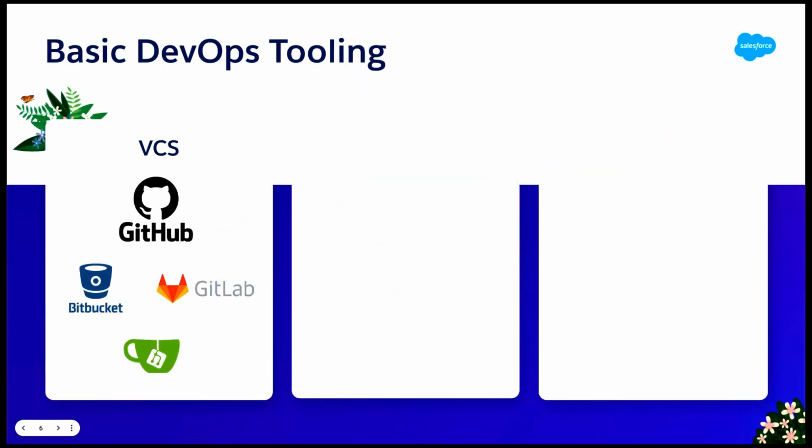So what does the previously mentioned low-performing team need first? Well, first they need a version control system. That's an obvious one. You'd be surprised how many don't actually have this. That's an easy one to pick because there's so many great options out there.